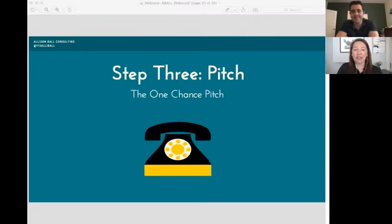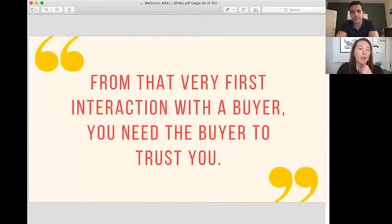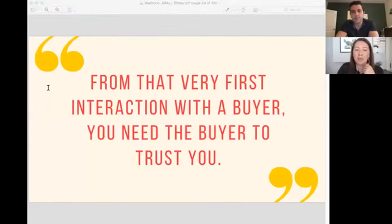Let's move on to step 3, pitch, or I should say the one chance pitch. So again, I've said this a million times: you've got one chance here. From that very first interaction with a buyer, you need them to trust you, to trust that you will not only help them achieve their buyer goals, but you're going to be this easygoing, low maintenance vendor who delivers upon your promises, who's a breeze to work with, and is a surefire win for your categories.